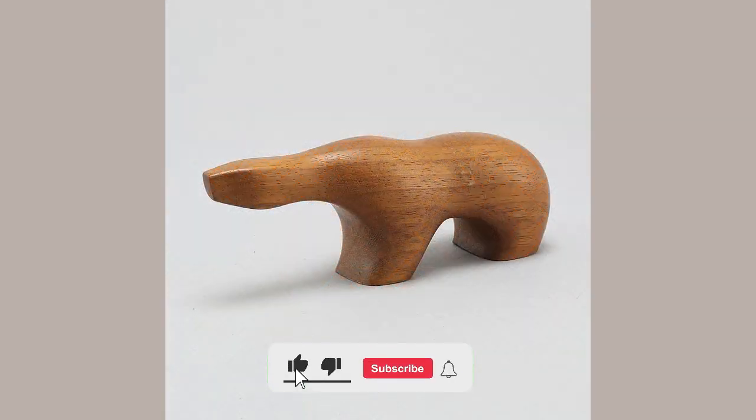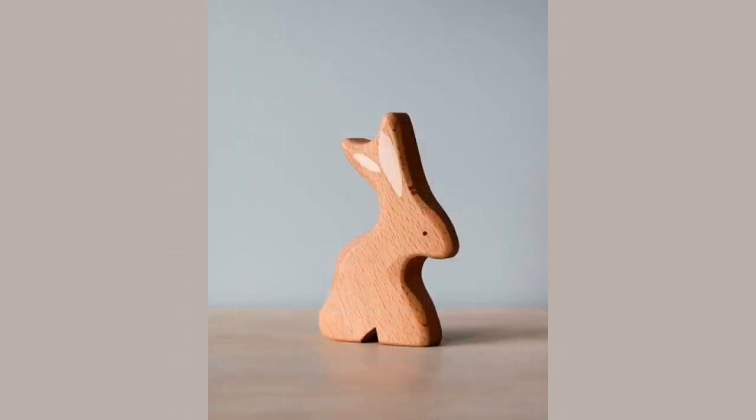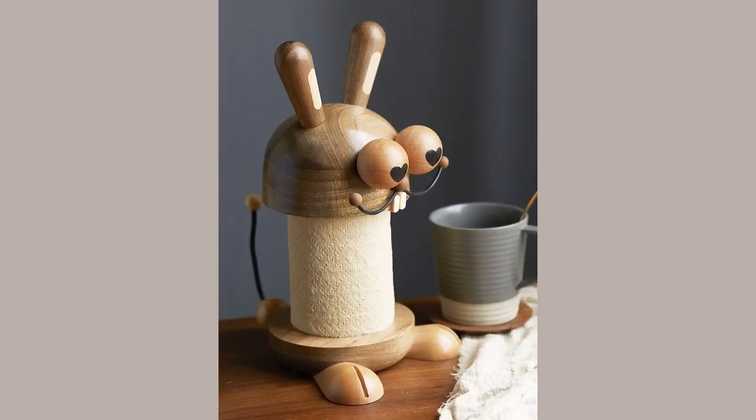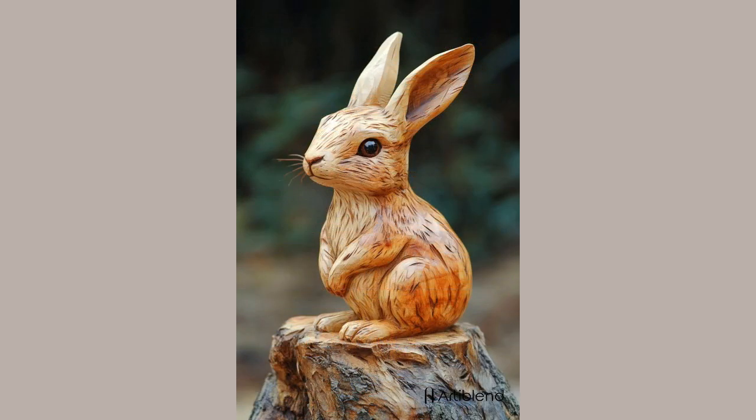natural world. From majestic deer to playful squirrels, these animal-inspired wooden sculptures and decorations can complement a variety of interior designs. In this script, we're diving into the world of wooden critters, exploring the materials, designs, styles, and ways these pieces can transform your living spaces.